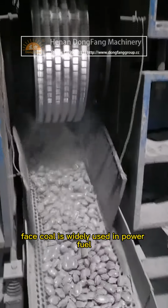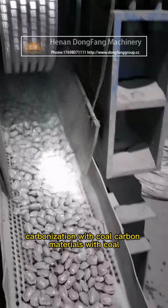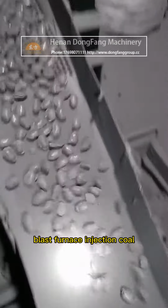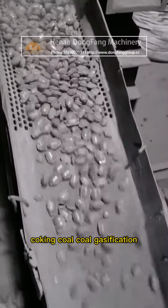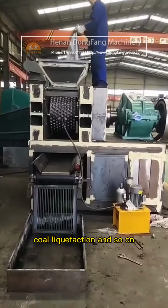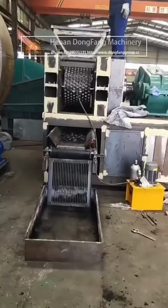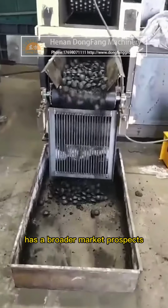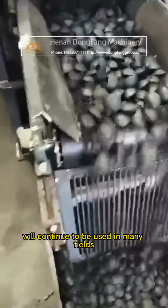Coal is widely used as power fuel, for carbonization, carbon materials, blast furnace injection, coking coal, coal gasification, coal water slurry preparation, coal liquefaction, and so on. With environmental protection in mind, high-quality, clean Yulin coal has broader market prospects and will continue to be used in many fields.